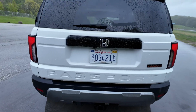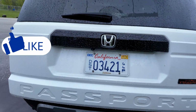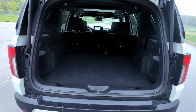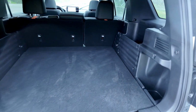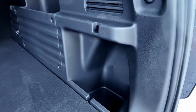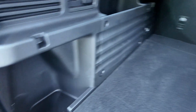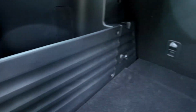All right, let's take a look at the back. Your power liftgate, and you get 44 cubic feet of space in here. This thing is massive. Wow. You got cubby holes there. You got a cubby hole up here. Same thing on this side. You got a power outlet right there.